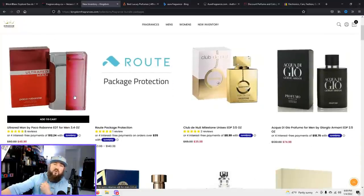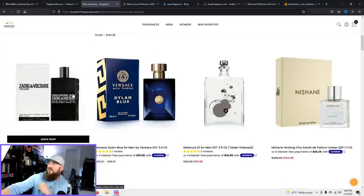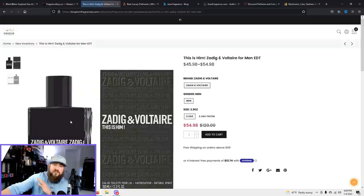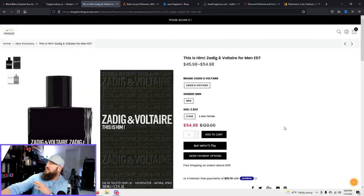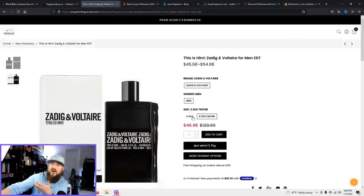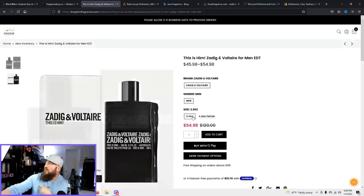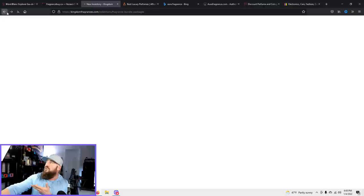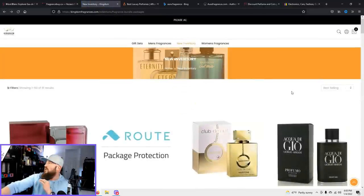Ultra Red Man by Paco Rabanne has gotten a lot of hype over the last year or so in the community, under $50. Zadig and Voltaire, This Is Him. This is one of the better smoky vanilla amber scents out there. He has a tester option with a white box, which is what I have from him, for $45.98, or for $9 more, you can get the full presentation if having a different box is that important to you. As you can see, phenomenal prices.